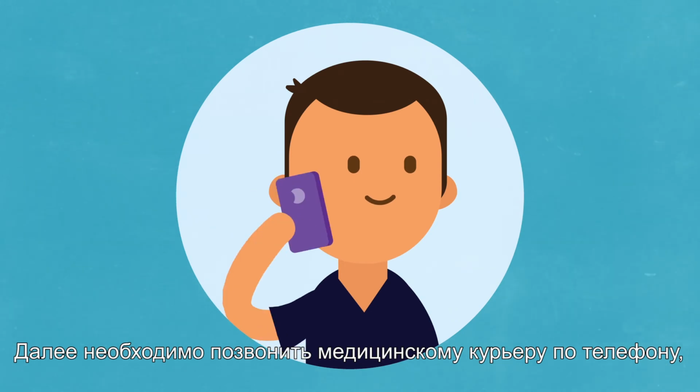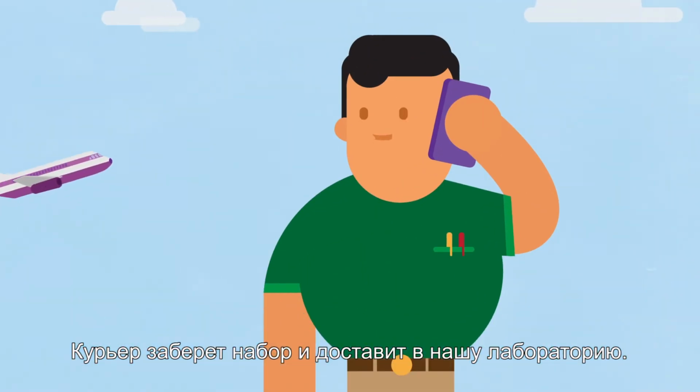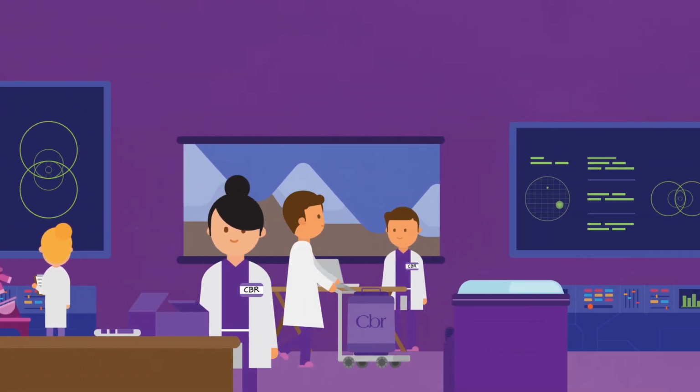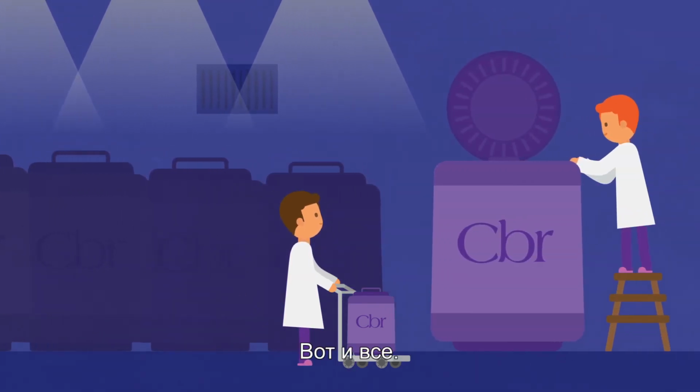Next, call the medical courier. You'll find the phone number on the collection kit. The courier will pick up the collection kit, which will be transported to our lab. We'll handle the rest and let you know when your baby's stem cells are safely stored. And that's it.